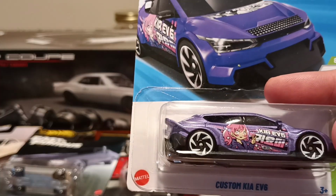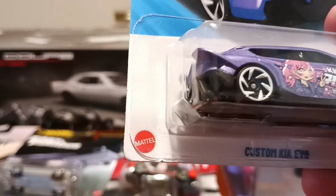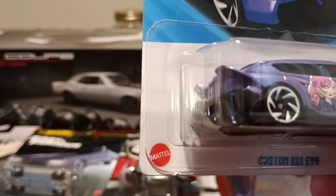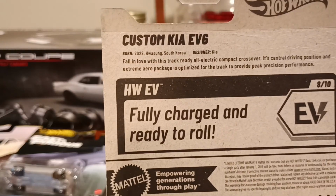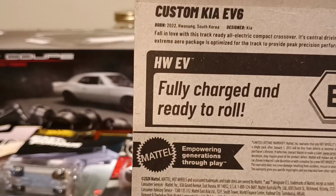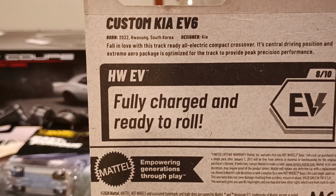So got the custom Kia EV6. Thought that was cool. And yeah, got the anime graphic. Pretty cool. Thought it was different. And I'll show the back if y'all want to pause and just read it. There you go, there's the back. Declining a Wi-Fi call. Whoops. Thankfully that didn't ring. Fall in love with this track ready all electric compact.